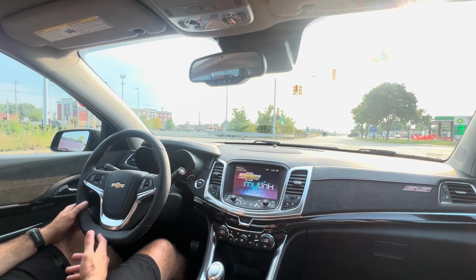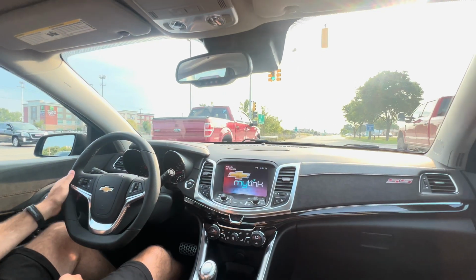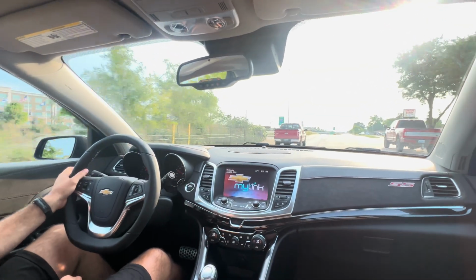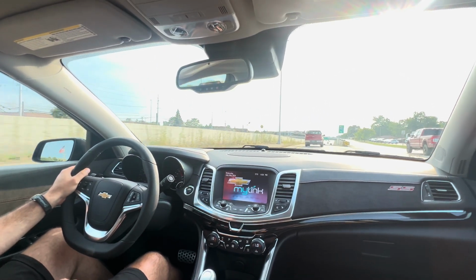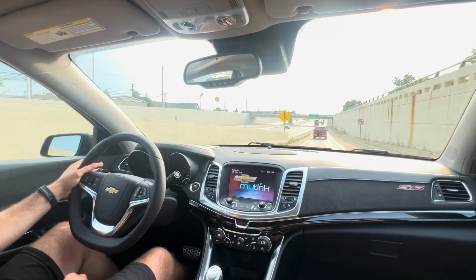And they were, for all intents and purposes, well received. But I think the production was a lot lower than GM probably expected, with 14,000 units over the production run. But that's the way it is. Now they're rare today, and they're a lot of fun to drive.